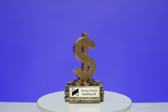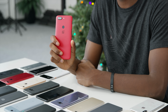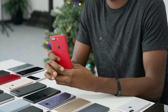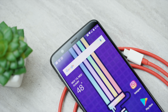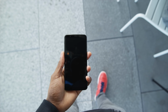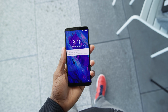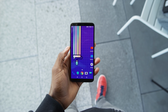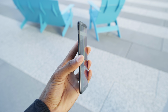And that's because for the price, this thing really is a flagship. From the design, the all-metal build, the thin bezels, the dual cameras, the high-end specs, 8 gigs of RAM, it's not skimping anywhere. It even keeps the headphone jack. But in a year where we've seen phones costing $700, $800, $900, even $1,000, the OnePlus 5T does almost everything they all do, and it starts at $499. That is serious bang for the buck, and that's why it wins the award this year.